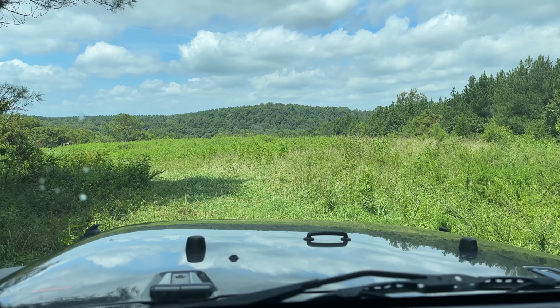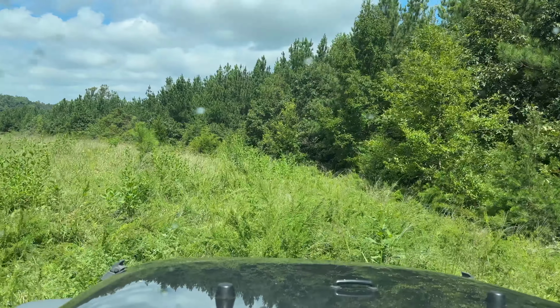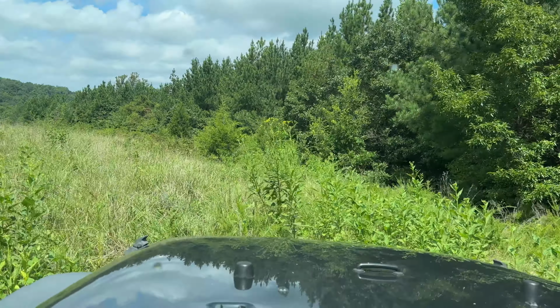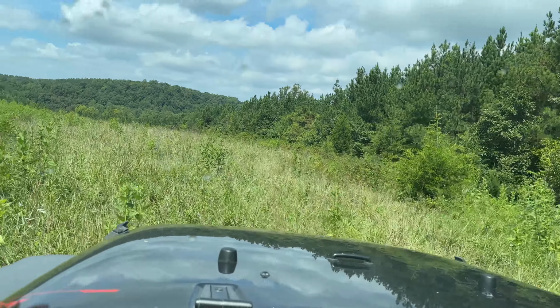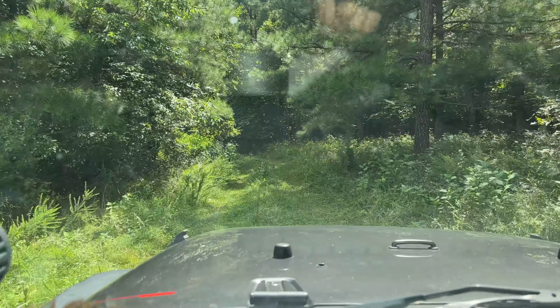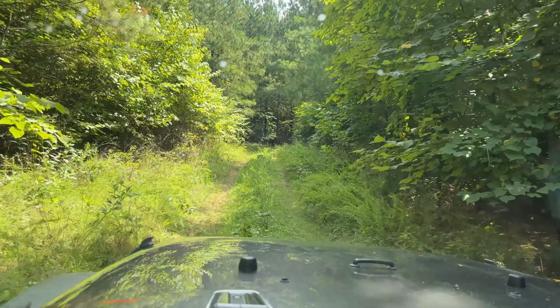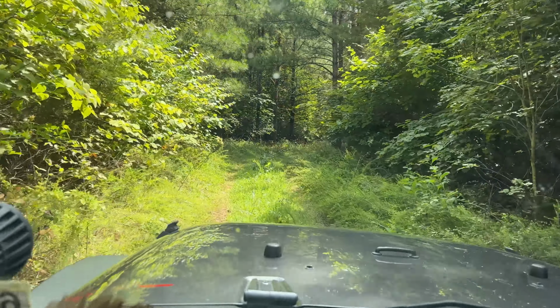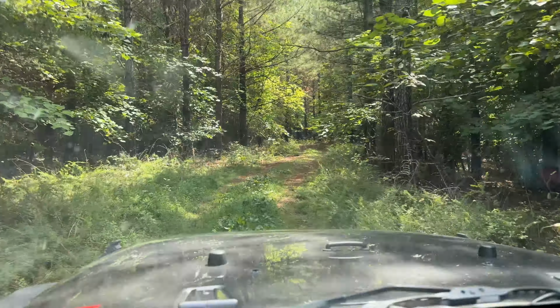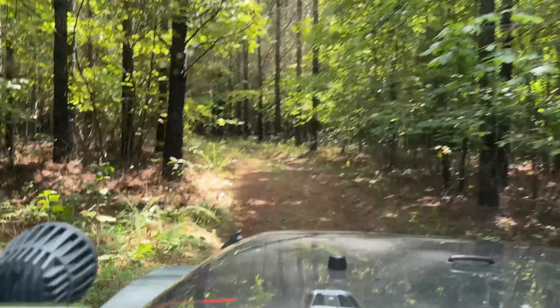Let's go hang this one. All right, let's do a turnaround here. There's nothing in here except this high grass and all. As long as you don't back up, you won't rip your license plate off. I found that out real quick. All right, head back up this road here. Really need to get in here and trim these branches back some more, like this one right here.